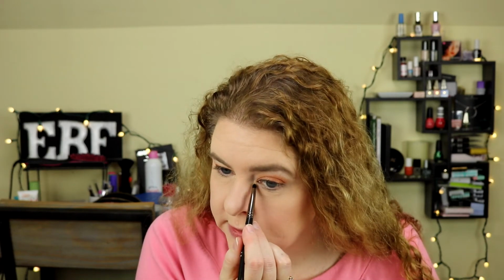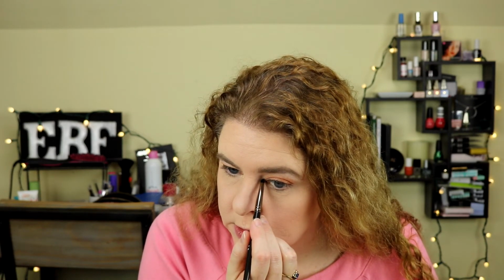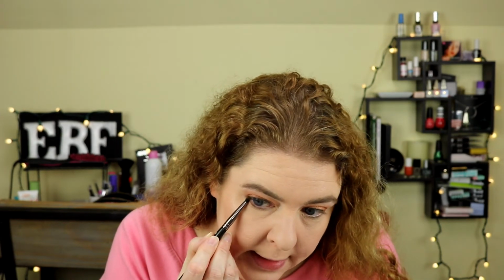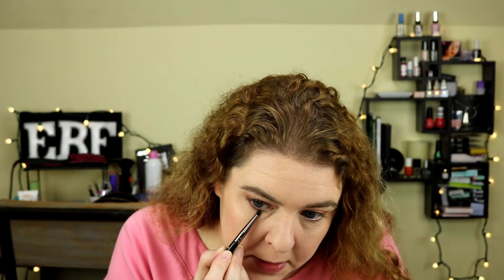And then I'm going to take that same pencil brush. I'm going to actually just brush it off with my color switch here. And I'm going to go into Rustic, and I'm going to run that along my lower lash line as like a lower lash brown liner.